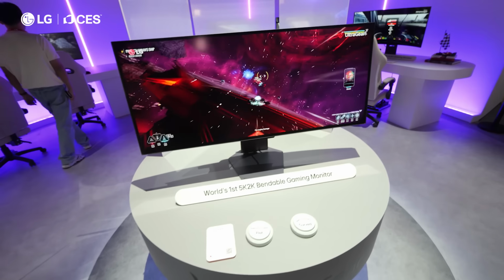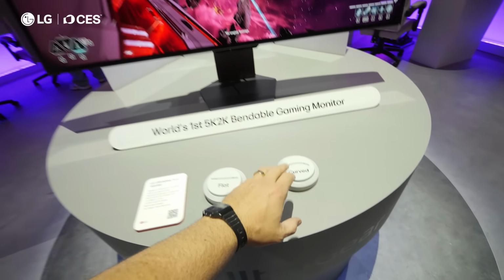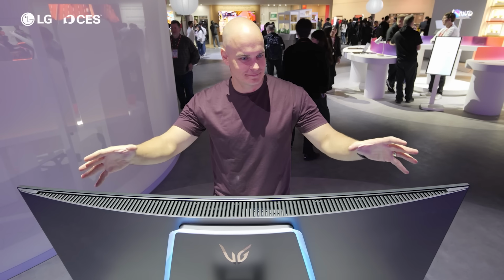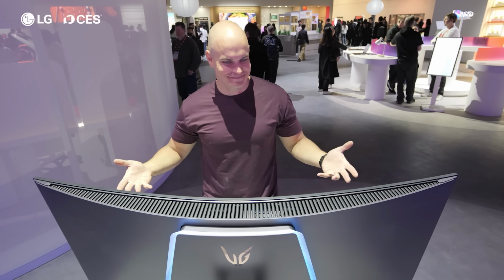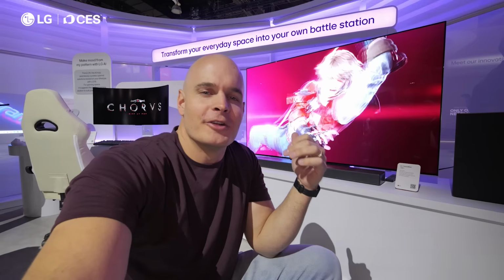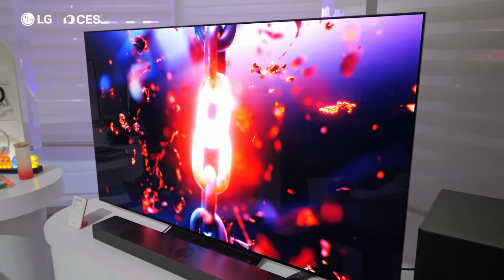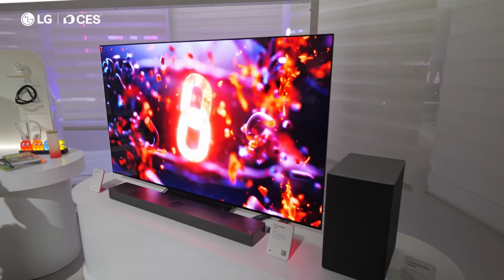And I feel slightly validated walking up to the world's first 5K 2K gaming monitor that bends all by itself, automatically. Obviously, LG built it for a more immersive gaming experience. There's also 4K 144Hz gaming TVs that don't curve but still have that super fast refresh rate for gaming.